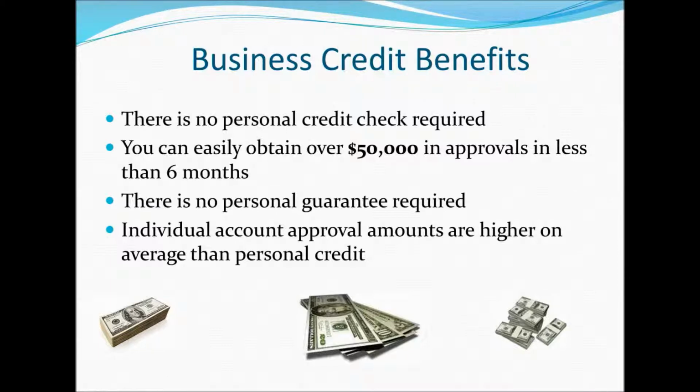Another benefit is individual account approval amounts are higher on average than personal credit. In a lot of cases with business credit, you see standard approvals at $10,000 or higher. That's not common in the personal credit world, right? When you start getting your first personal credit cards, they're usually $250 to $500 limits. Well, in the business world, your credit cards you're going to start building pretty early on are going to be $10,000 type limit accounts or higher.